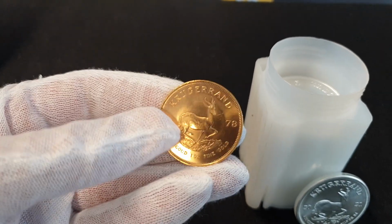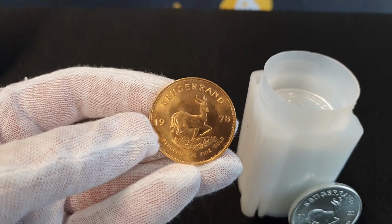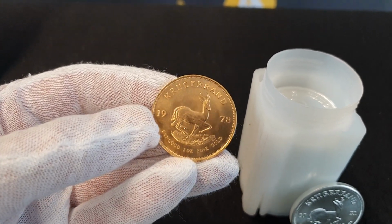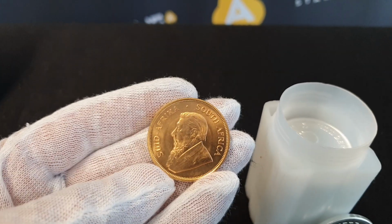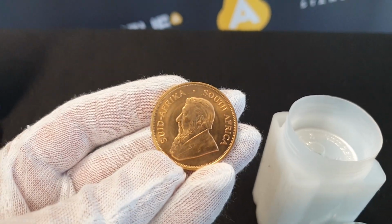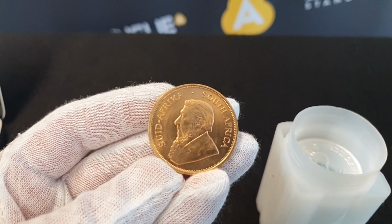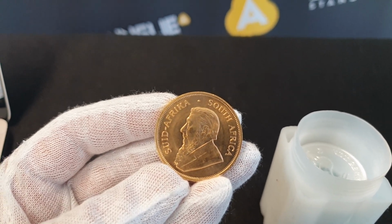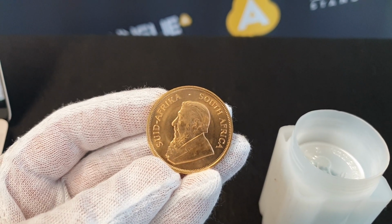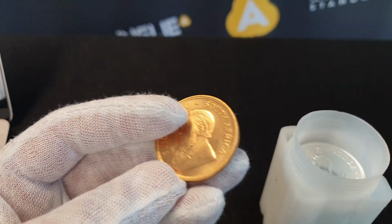And I'll show you this side, of course. This is the side with the springbok, so a 1978 Krugerrand right there. Gold, 1 ounce fine gold. And on the obverse is an effigy of Paul Kruger, one of the most well-known, of course, former presidents of the South African Republic. And as the name suggests, this is a Krugerrand: Kruger for his last name and Rand for the South African currency. So that's the gold right there.